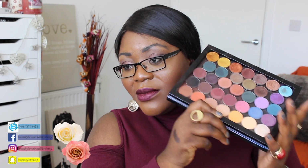It's this shade here, just a brown color, which I wear all over my lid for my everyday eye look for work. It's such a gorgeous color, and it works really well. I just take my finger, dip it in there, and then I put that all over my lid for work, and off I go.